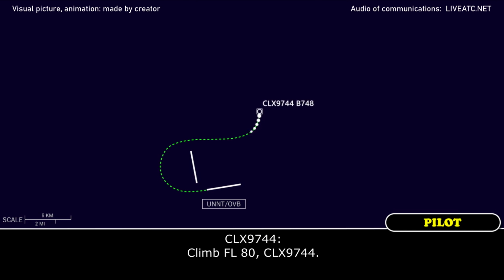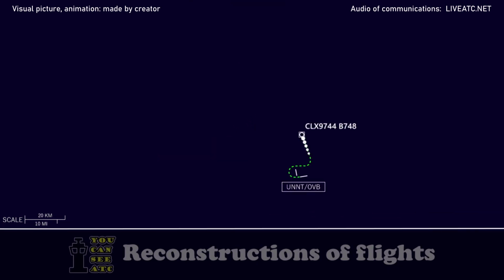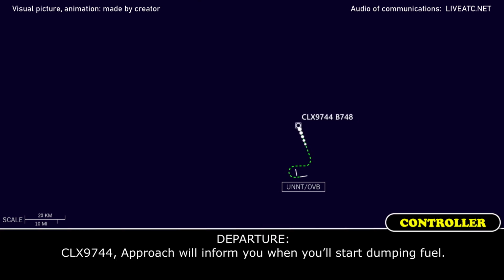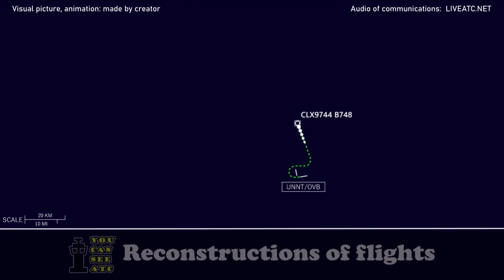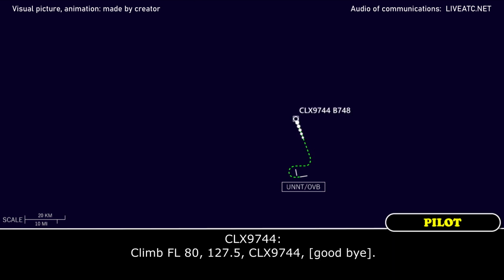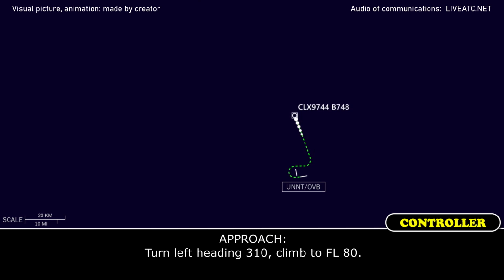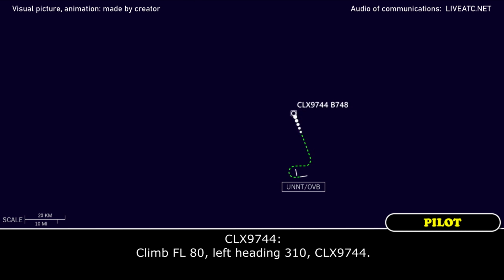Climb flight level 80, Cargolux 9744. Cargolux 9744, approach will inform you when you start dumping fuel. Copy it, 9744, thank you. Cargolux 9744, climb flight level 80, contact approach 127.5. Climb flight level 80, 127.5, Cargolux 9744. Turn left heading 310, climb to flight level 80. Climb flight level 80, left heading 310, Cargolux 9744.